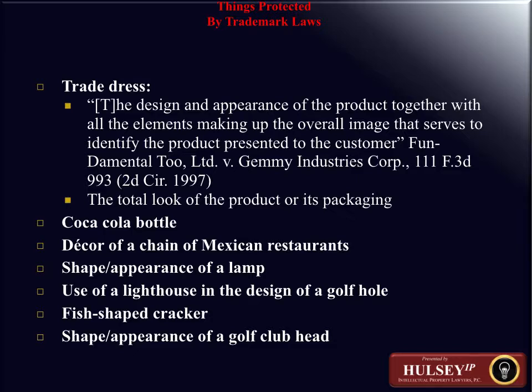The decor of a chain of Mexican restaurants. This was a case that went to the United States Supreme Court: Taco Cabana versus Two Pesos. Different restaurants made out to be actually owned by brothers. And as a result of a dispute, the brothers of the owners of Taco Cabana split off and created a new restaurant called Two Pesos. In many ways, except for Taco Cabana being pink and Two Pesos being purple, the decor and everything else was the same. The Supreme Court of the United States said that the trade dress had been infringed by the Two Pesos restaurant, and they were required to stop.